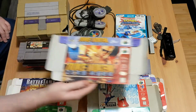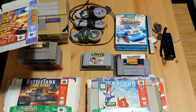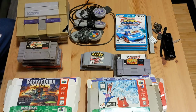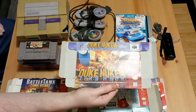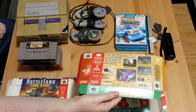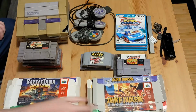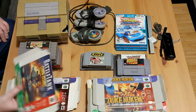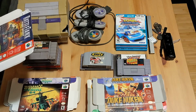Duke Nukem Zero Hour, pretty good condition. I don't think I had too much trouble with this one. I can still see a little bit of residue on that one actually. The Nintendo logo. But pretty good overall. I am very happy to add these all to the collection. When it comes to buying a lot of boxes, unfortunately this is probably what I'll have to do if I want to try to get them cheap.